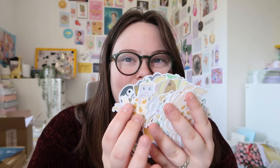So we have a huge pile of stickers. Not all of these are going out in orders, but a lot of them are, so I'm very excited about that. And yeah, I'm excited to get them all out.